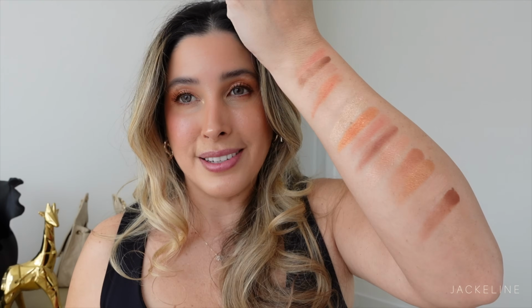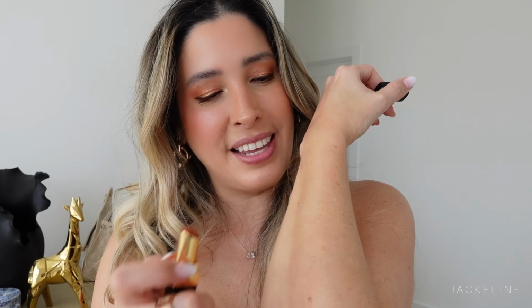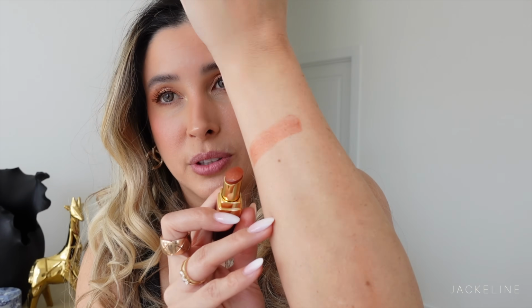So there are the comparisons with Dior and Tom Ford Summer collection. Going with the Rouge Coco Flash lipsticks. On this collection, there are 4 new shades. I picked up 2 of them, Sun Bliss and Late Sun. I'm gonna go first with the shade Late Sun, and as you can tell, this is all after sunset. It looks so good. Now, these shades are buildable. They are not super opaque from the get-go, so you can build on pigmentation.